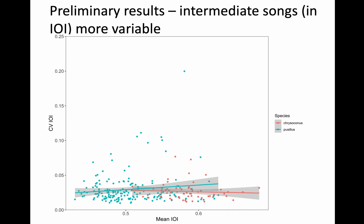And what we can see here is that in Pacillus, in blue, the slower Pacillus songs, that's these higher IOIs, are more variable, whereas in Chrysoconus we see the opposite pattern. It's the faster songs that are more variable. So intermediate songs between the two species are the most variable, suggesting that hybrids have more variable, less stable songs.